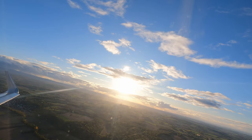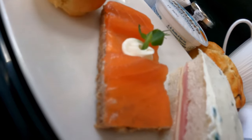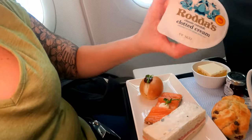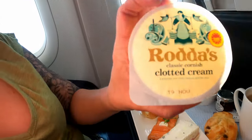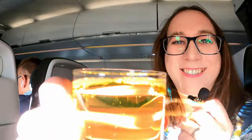Shortly after takeoff, the crew handed out afternoon tea. Okay, we've got ham and cheese sandwich, salmon on some kind of toasty thing, and then I think this is cheese and chutney, but the main event is a scone with clotted cream, and there's some cake and tea, because tea. I'm very happy now. Happy! And I've got the same, except I ordered champagne. Cheers!